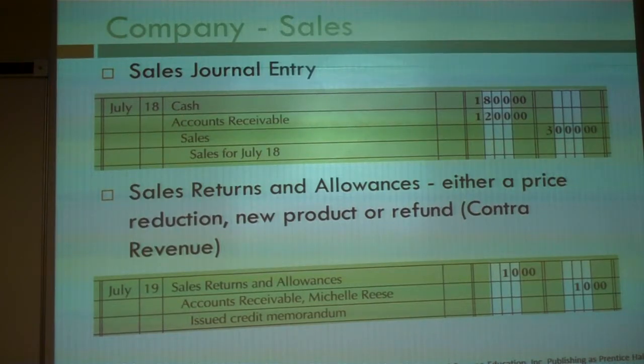Sales for July 18th. The sales returns and allowances. When we have sales, not everybody's going to be satisfied with what they've purchased from us. Some people might want to return it because it was the wrong size, the color wasn't right, it was defective. It doesn't really matter. They're bringing it back. They didn't like it. Sales returns and allowances, either a price reduction or a new product or a refund, is a contra revenue account. So that's the first time we've seen that.